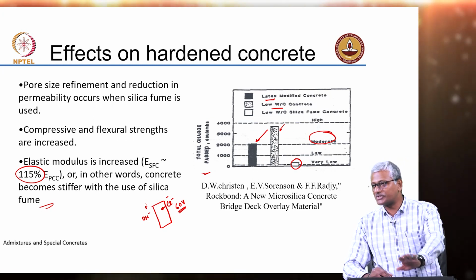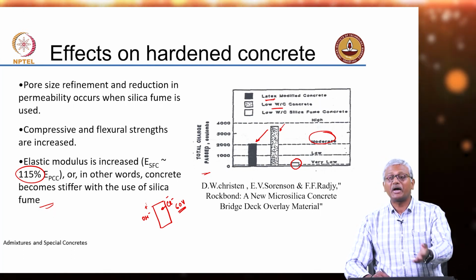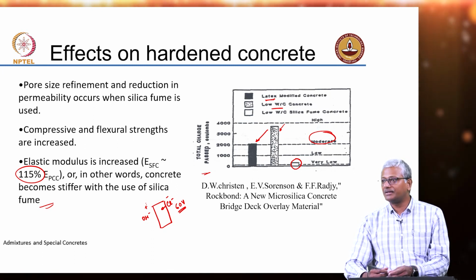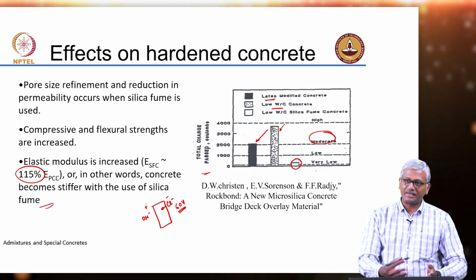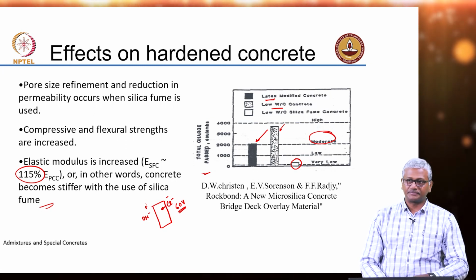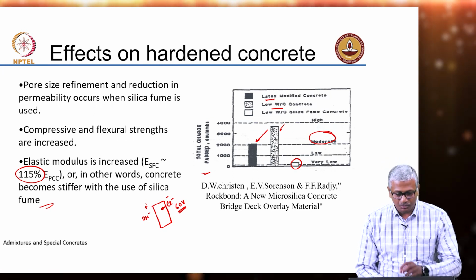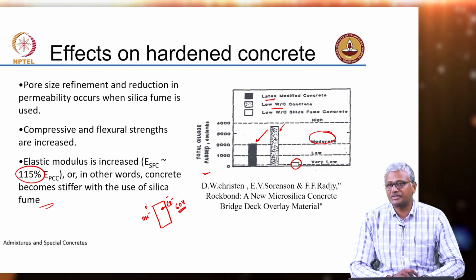But of course, I am not saying that silica fume does not produce durable concrete, it does, but the impact in the RCPT test is so significant that people may tend to believe that even with some silica which is not essentially silica fume, you may still be getting this kind of an effect. Okay. So, we need to be a little bit careful by looking at the results. You have to ensure that you understand the physics of the test method and what could be the parameters affecting it.